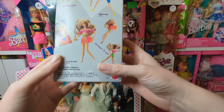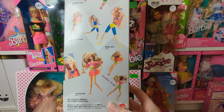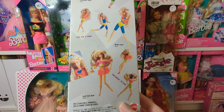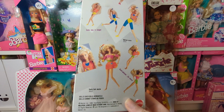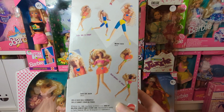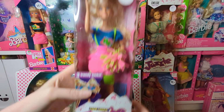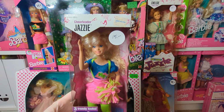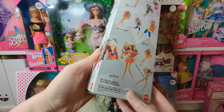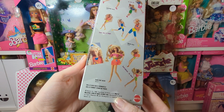Cute. I do have a Jazzy in my collection. I think she's had cut hair though. I can't remember exactly which one I have. I don't think it's any of these 2. But yeah. And again, I only paid $10 for her. And I think she was also 1988. And same thing, made in Malaysia, jewelry made in Hong Kong.